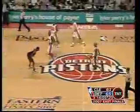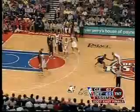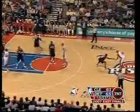Pavlovich for 3. Sasha Pavlovich hits from downtown to bring the Cavs within 4. We're seeing tremendous resiliency by Cleveland. Looks like they're getting ready to get put onto the canvas, and they just keep fighting back.